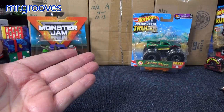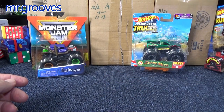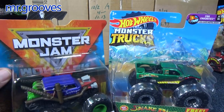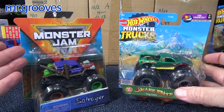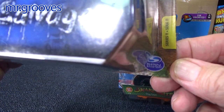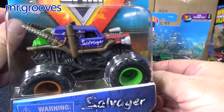So why am I showing the VW drag bus? Well, because Hot Wheels, they got the monster trucks. Feld Entertainment, Monster Jam, they no longer have a relationship with Hot Wheels. Now it is Spin Master who has the rights to produce Monster Jam trucks.